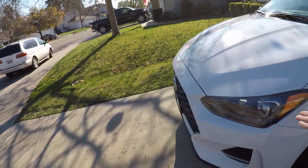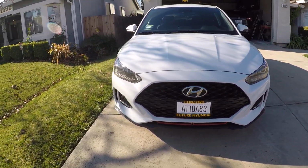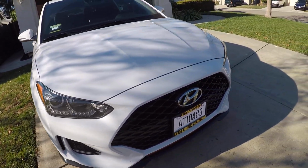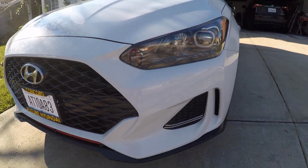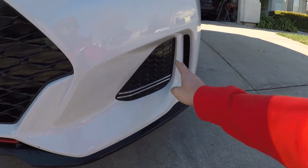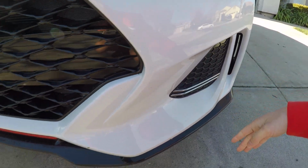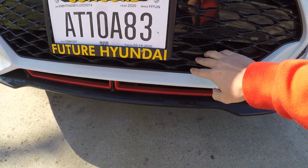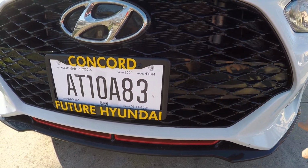It comes with projector fronts with DRLs. It does have adaptive high beam, so if there are no cars oncoming and it's very dark, it would turn on your high beams for you and turn them off if there's a car. And then there's also some fake vents right here. This is the real vent right here. This actually goes to the side. These are real vents right here. The top and bottom ones are. This is just a protective covering because there's the bash bar right there.